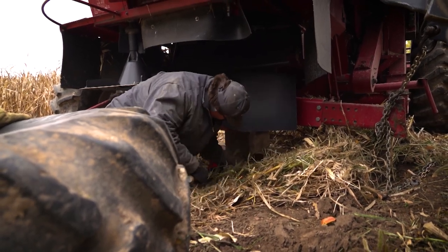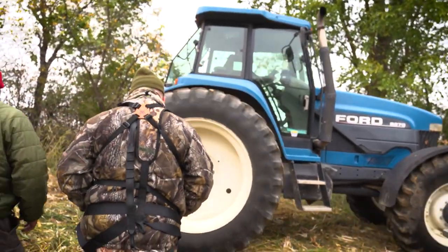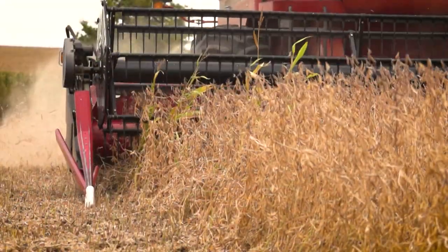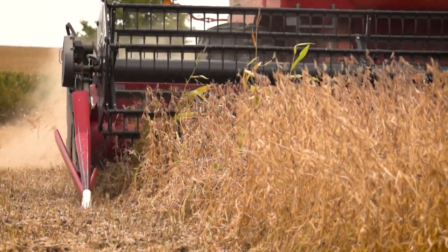With the combine in a position it can now be worked on, the farmers make short work of the job. Before you know it, the combine is back up and running, ready to harvest.